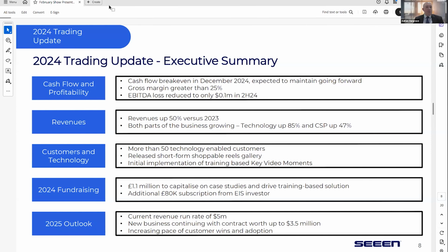Because of this, as well as cost control, we achieved cash flow break even in December 24. Our gross margin is above 25%. On the next slide, you'll see what it was historically, but if you go back to 2021, before I became the CEO, our gross margin was more in the 11 to 12% region. So we've doubled that in 2 to 3 years. And the aim is to double it again by the end of next year. And that's as we drive more technology sales and higher value, even YouTube consultancy sales.